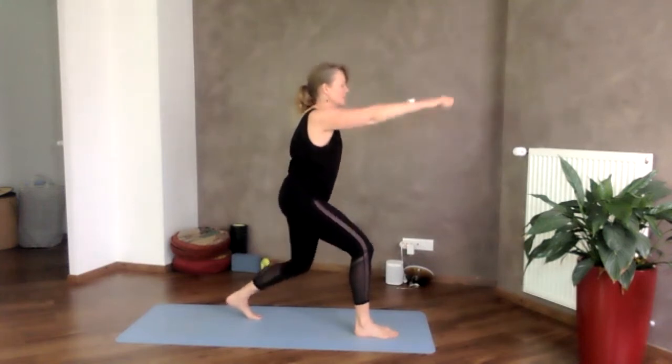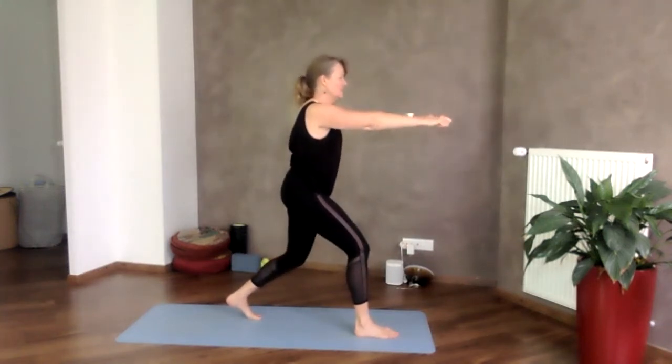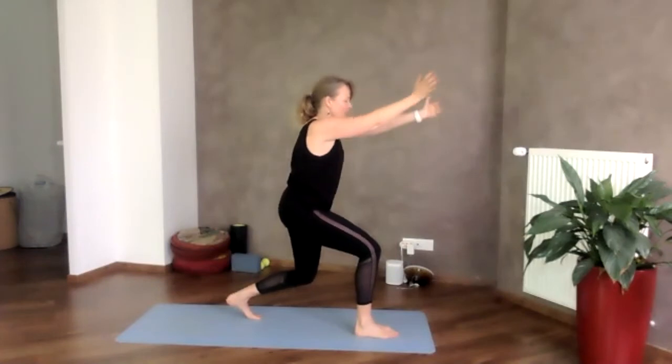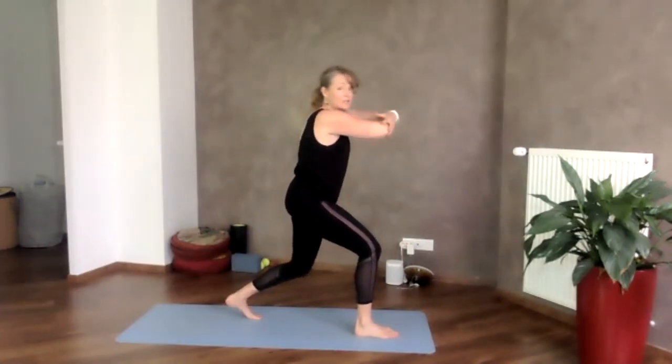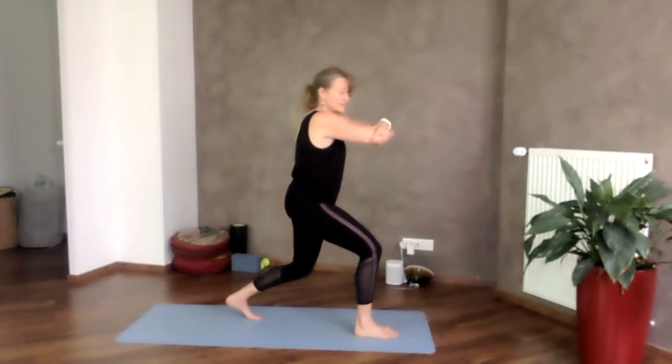5, 4, 3, 2. Hold down low. Grab a hold of the elbows. Feel like you're pulling the elbows apart. And actually, if you haven't, switch the elbows. So if you had your right hand on top of your left before, now left on top of right.